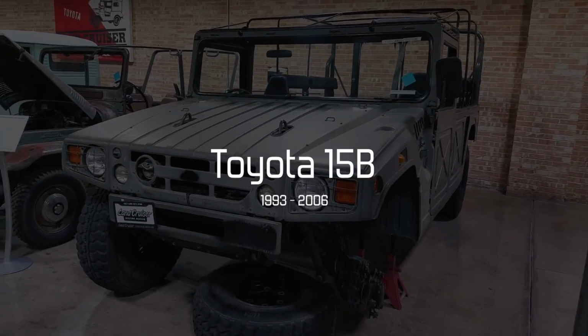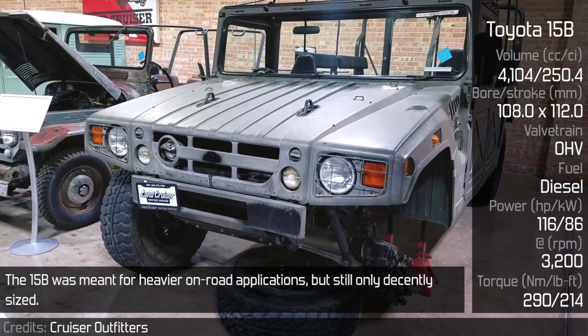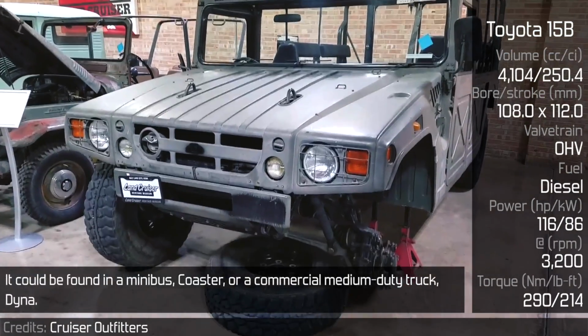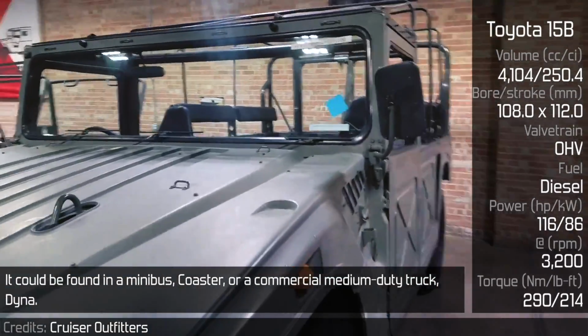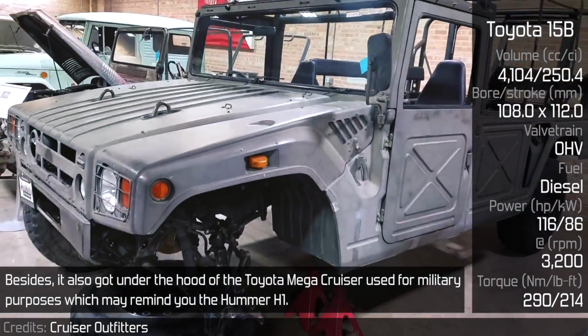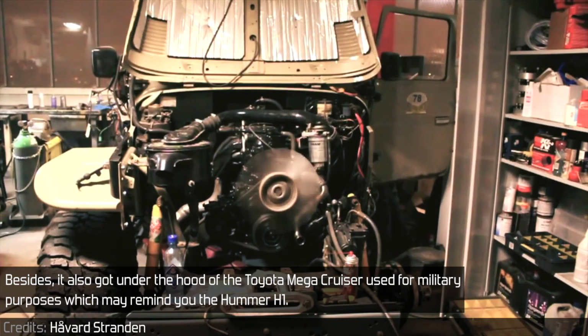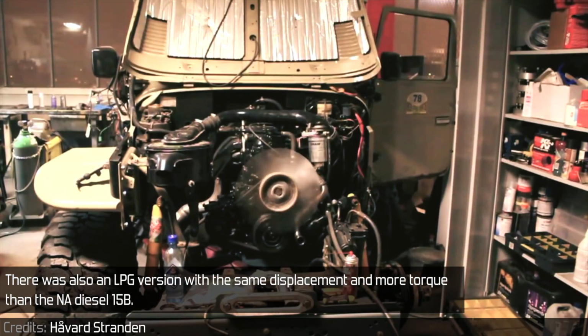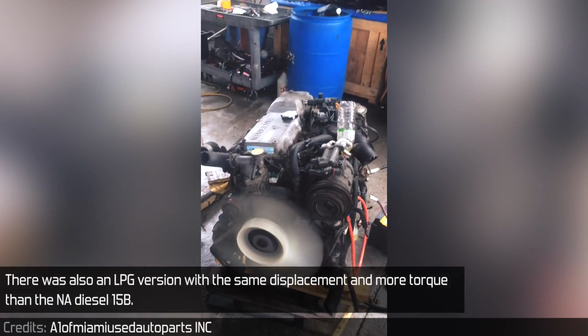Toyota 15B. The 15B was meant for heavier on-road applications, but still only decently sized. It could be found in a minibus, Coaster, or a commercial medium-duty truck, Dyna. Besides, it also got under the hood of the Toyota Mega Cruiser, used for military purposes, which may remind you of the Hummer H1. There was also an LPG version with the same displacement and more torque than the NA diesel 15B.